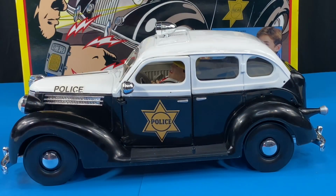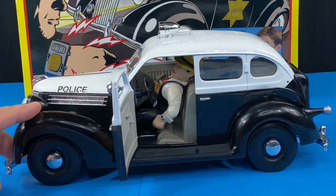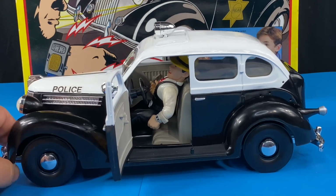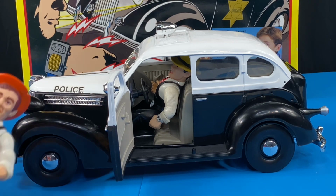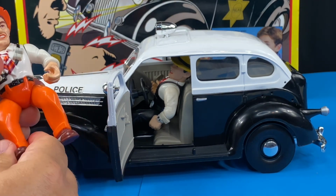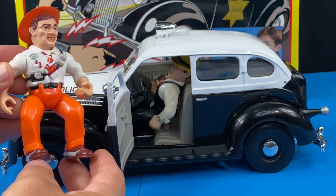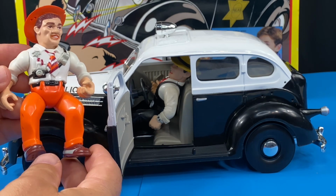Now, although I really do like this vehicle, it does have some issues. One is, even though it has two doors that open, you can only really get one figure in there. And it's probably, some of it is because, well, he does have a large hat that's really hard. But another issue is how the legs are articulated. And it has those bent knees, really similar to Teenage Mutant Ninja Turtle figures from back in the early 90s.